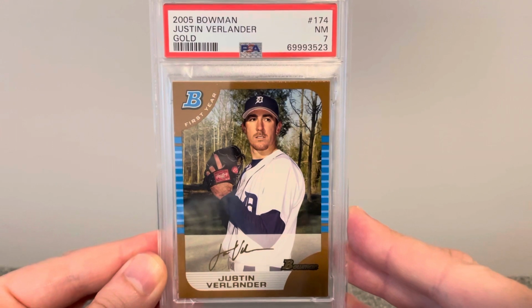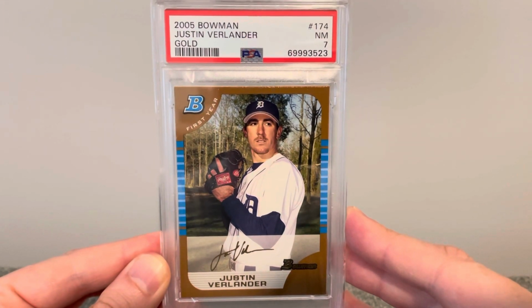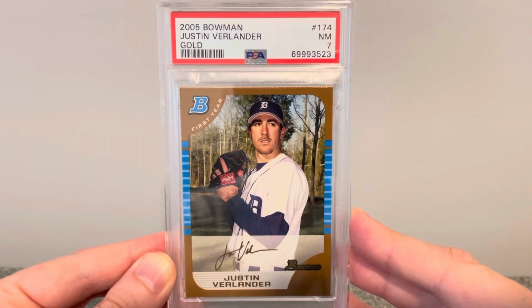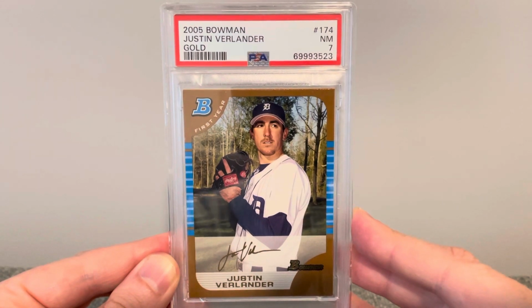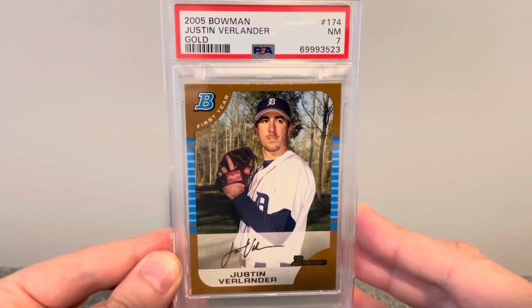Want to do a video just showing a few rookie cards. This is a 2005 Bowman Justin Verlander gold. I was really surprised that this card was so cheap. I just picked this back up in February. Winning bid was $20.50.